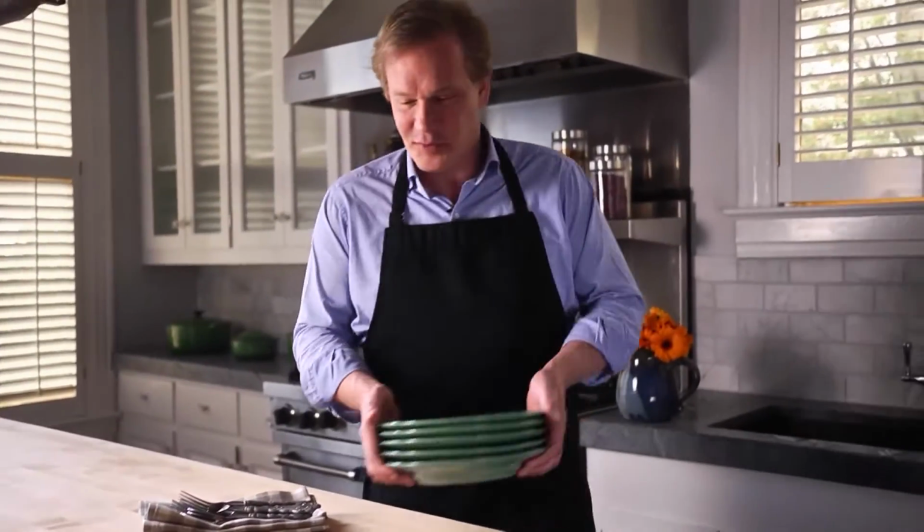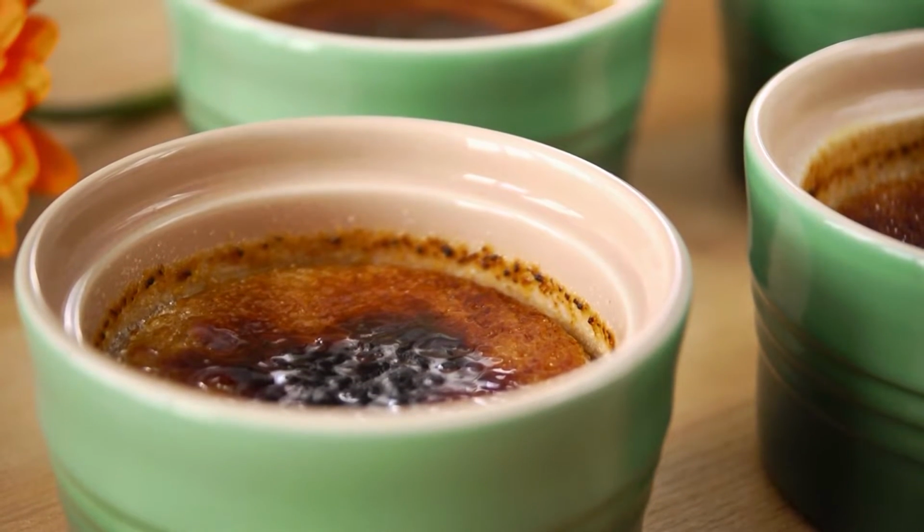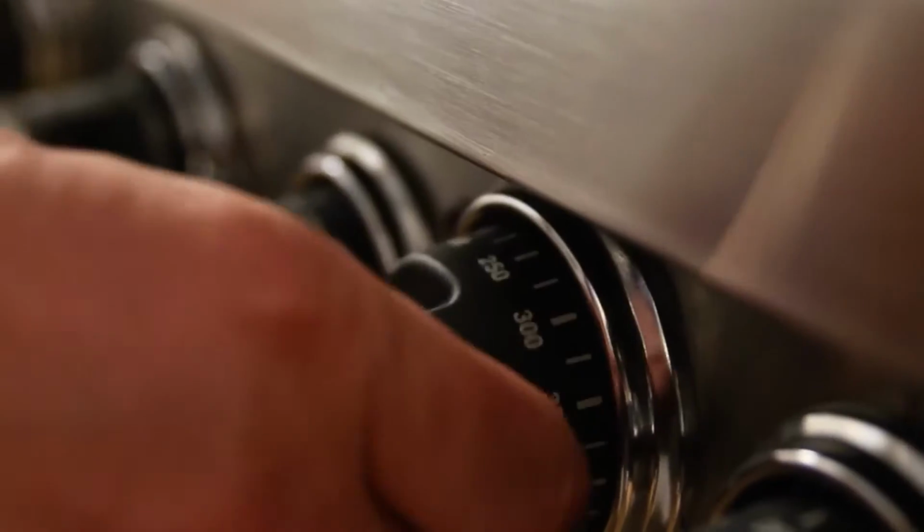When I have friends over for dinner, I like to do as many things as I can ahead of time, which brings me to the topic of a delicious dessert. That's why I love to serve creme brulee. You can prepare them the day before and finish them off just before you serve them. This recipe is for pumpkin creme brulee. It's perfect because you can use pumpkin fresh from the garden.